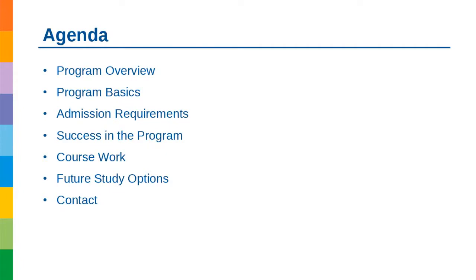So what we'll be covering today are these basic points: the program overview, which talks about the very high level program and program basics. We're going to talk about what you get at the end of this program, whether it's full-time, part-time, what the duration is and things like that. We're going to talk about the admission requirements, which are the criteria that you have to fulfill to enter this program. We're going to talk about the things you need to do to be successful in this program and what will make you successful in this program.